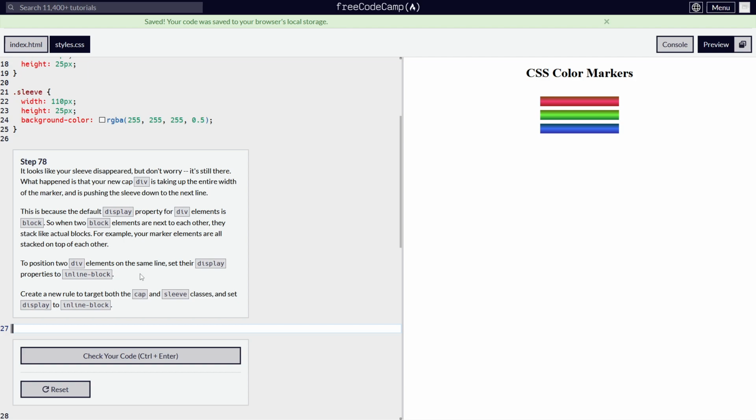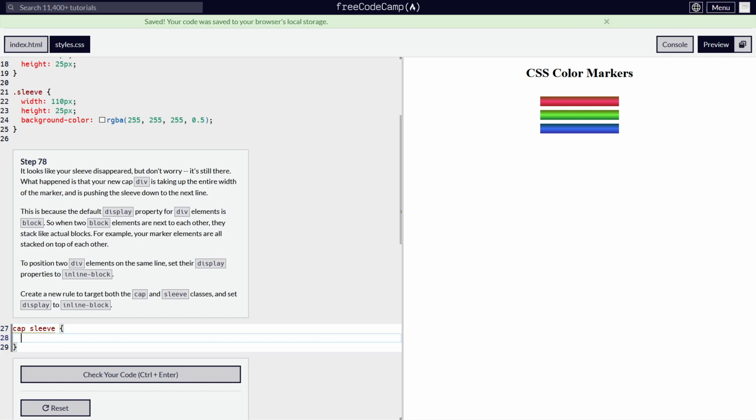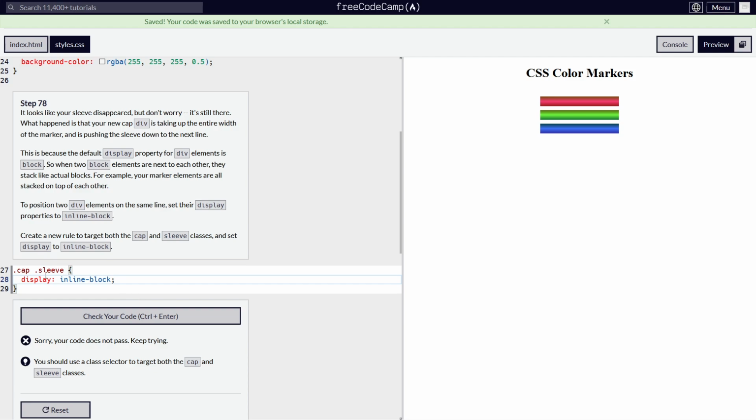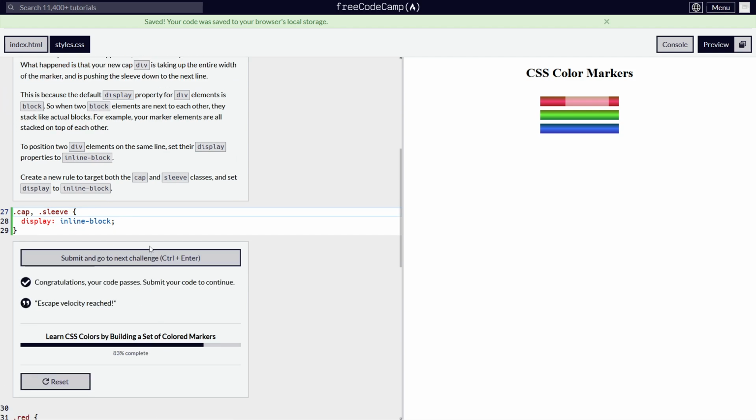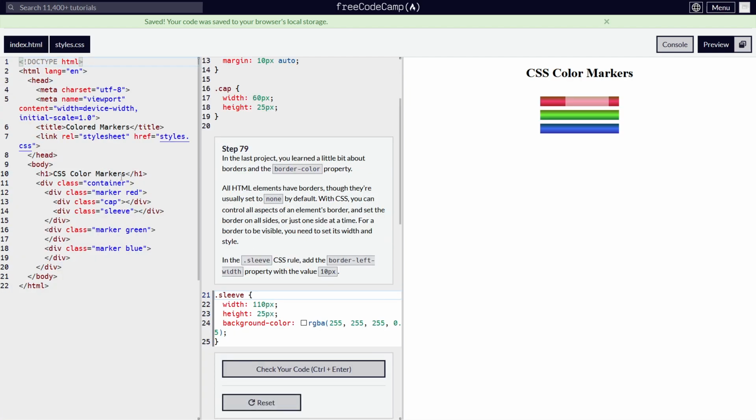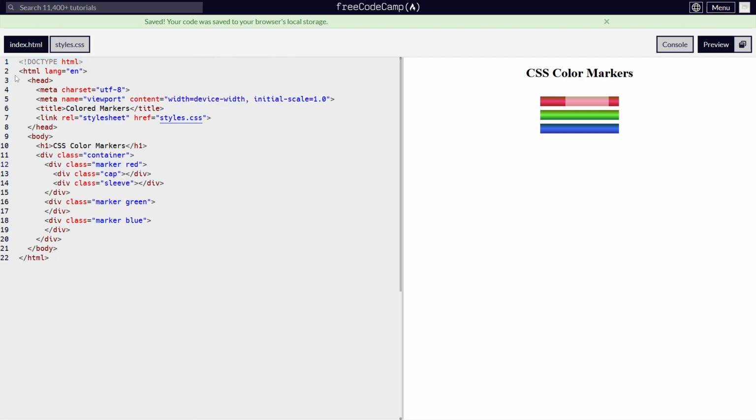Okay. Create a new rule to target both the cap and sleeve classes. Cap, sleeve. I think it's like that. I'm not sure if there's supposed to be a comma. Set display to inline block. Oh, I see. It's supposed to be dot cap, dot sleeve. Maybe dot dot. That would make sense. Inline block. Okay, that makes sense. It's only in CSS, I think, that you get these weird, no comma, no separating thing.